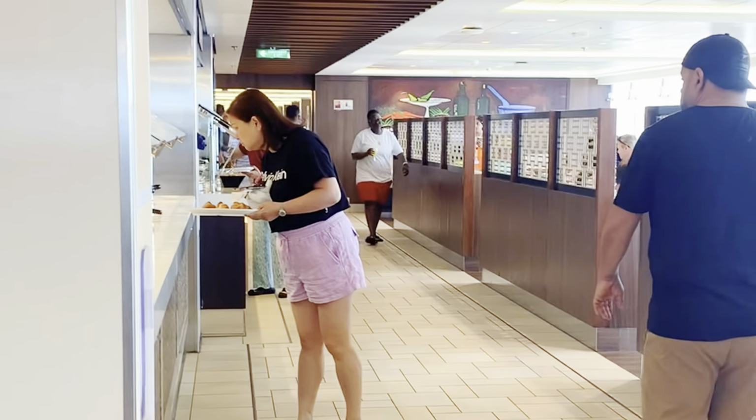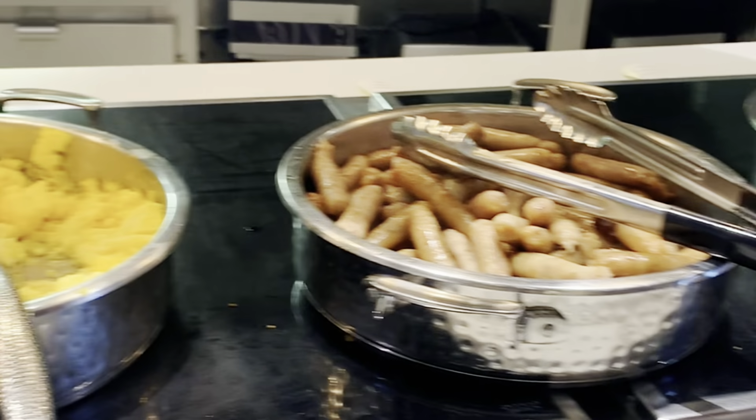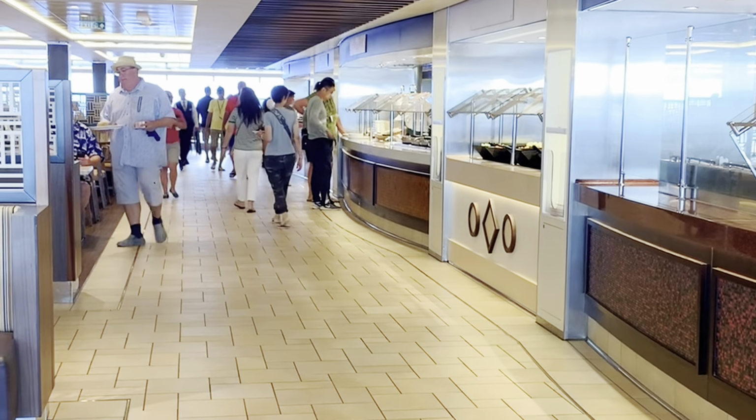The buffet can get quite crowded during breakfast and lunch hours, so my suggestion is to go straight to the back of the buffet to get more seating and less crowds at the stations.